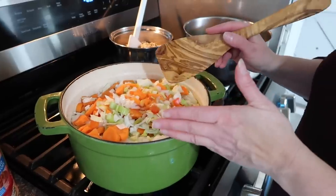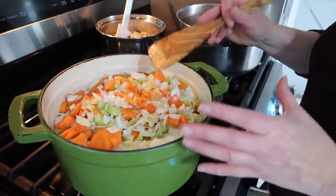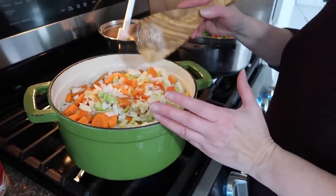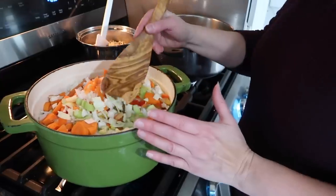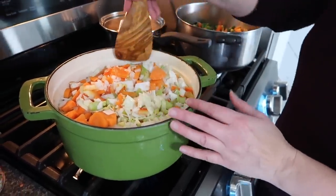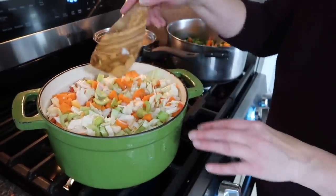The carrots, I've got a great big carrot that was cut up into here. One red pepper. A half a head of cabbage. One very large onion, and then like 2.5 cups of celery that is cut up. I have that much water. I would say that you probably have about 5 to 6 cups of water in it.